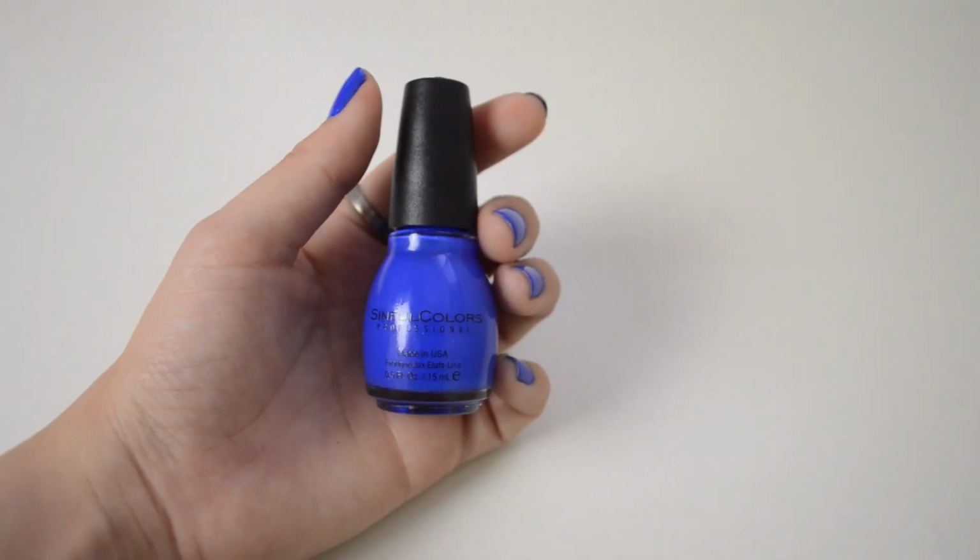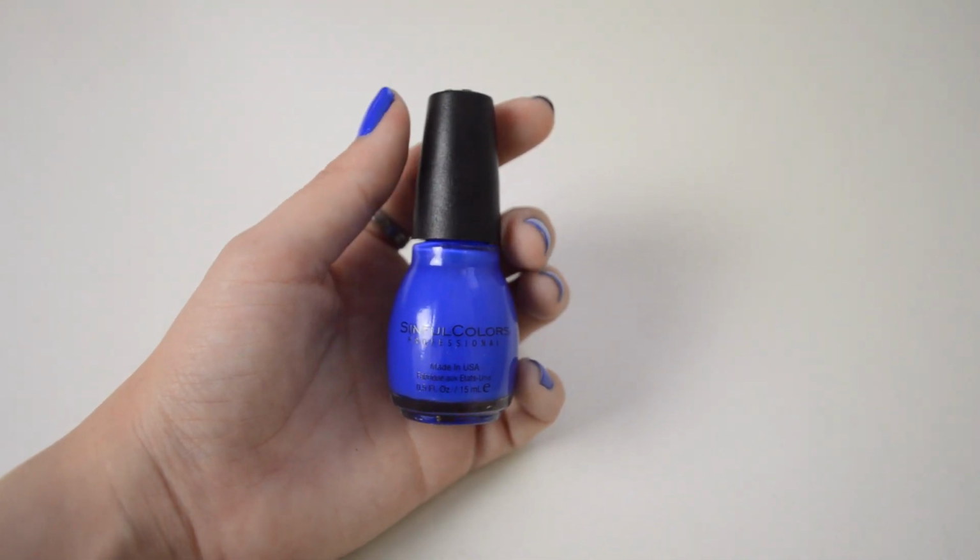So as you guys know, I always have a nail polish to share with you guys, and this month it is Sinful Colors Professional Endless Blue. It's this color that I have on right now. I hope you guys can see that. And what I like most about it is it's not a dark navy, it's a really nice kind of royal blue. It's perfect. It's amazing.